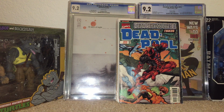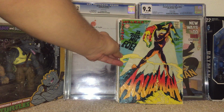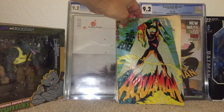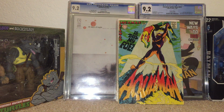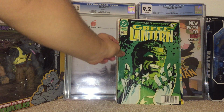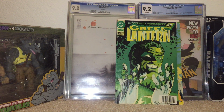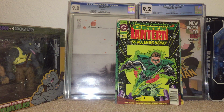Another Silver Age pickup, Aquaman #42, the second appearance of the Black Manta, for $1, and this just happens to have water damage throughout the book, but it's still legible. Anything Green Lantern related right now. #49. This is water damage too, but it's a newsstand copy. Green Lantern #50. This one's in better condition, also newsstand.